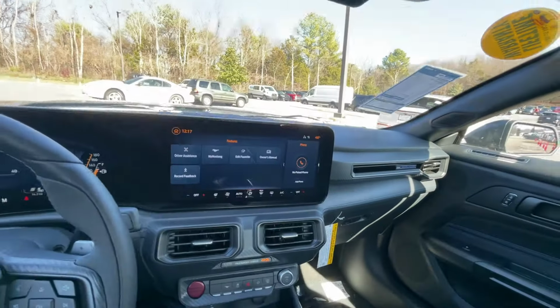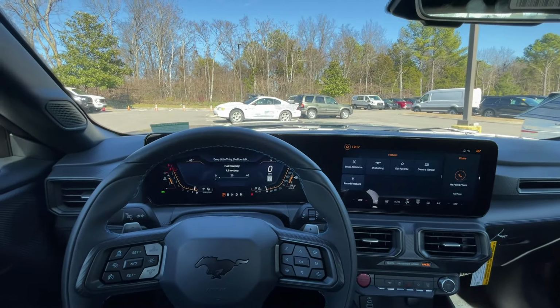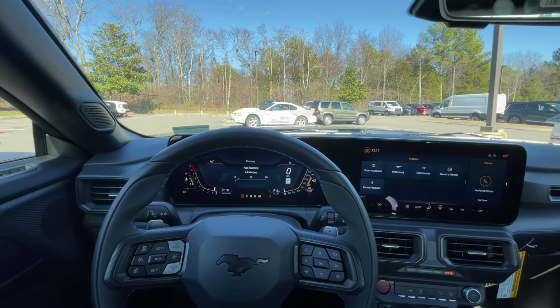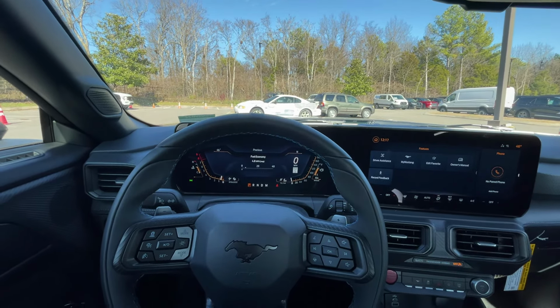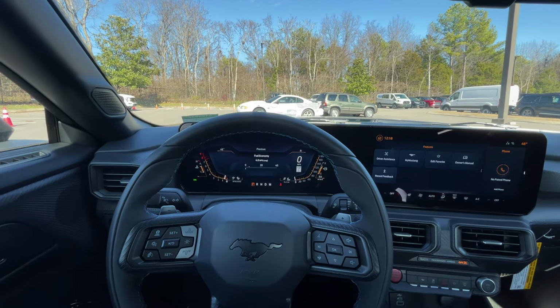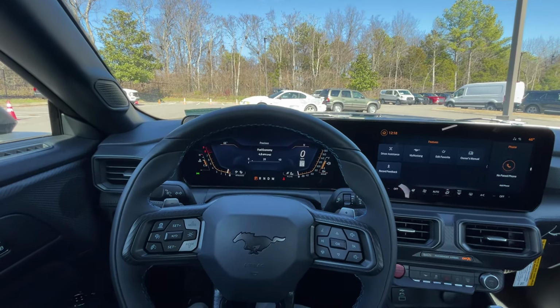One more thing, this does come with a lifetime powertrain warranty from Ford of Franklin, so a big plus there if you want to buy it from them. Otherwise, again, hit that second link down below if you want to find something closer to home. But let's go ahead and take this 2025 Mustang Dark Horse out on the road for a quick test drive.